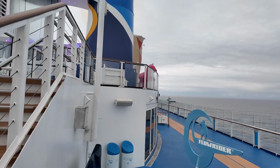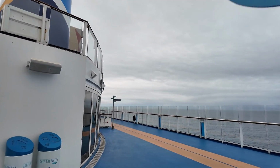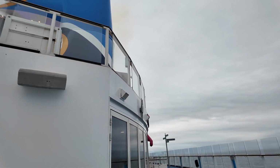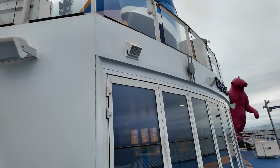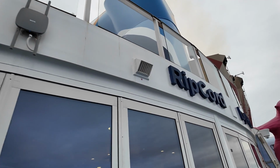So I'm gonna go over where the registration desk is and see if there's any information on that while we're walking around. Basically, I'm just coming down these steps on the other side of the FlowRider. This is where you go to sign the waivers for everything. So for ripcord, for the rock wall, for the FlowRider. Let's see. The tire check-in. Age restrictions. Boogie boards.